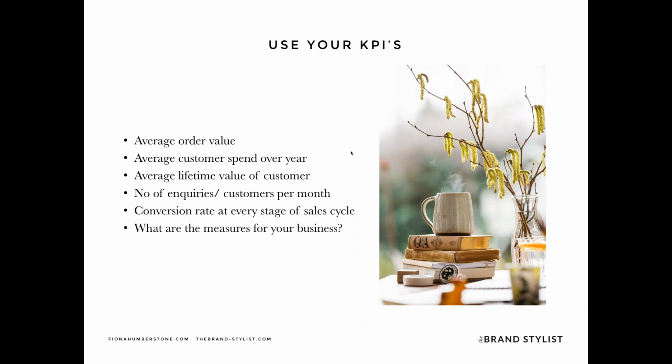Use your key performance indicators, so your KPIs. Think about your average order value. What does your average client spend over the year, and what's the average lifetime value of the customer? So I talked to you before about my customers generally spending about 50 quid on a business card. The average customer spend was about £150, and over a year they used to spend about £700. So suddenly my initial investment of £3,000 into that exhibition, I didn't need many clients to make it work.